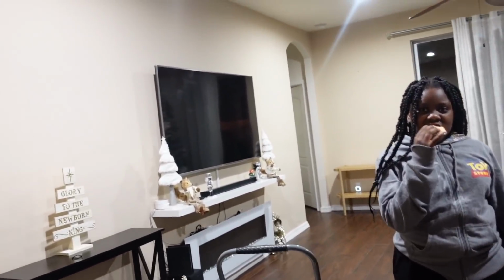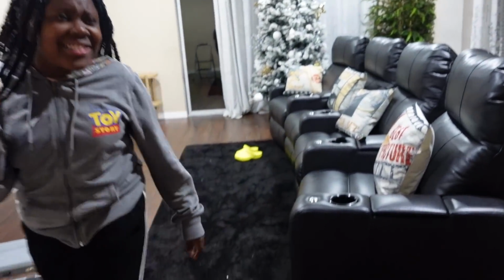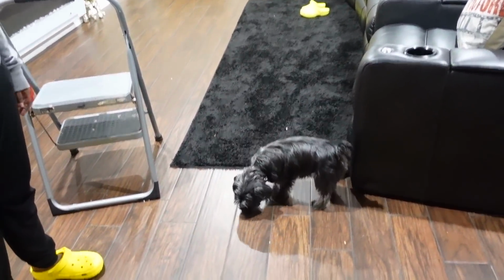It looks so bland in here. I gotta get those movie posters and put the movie theater decor on the walls.